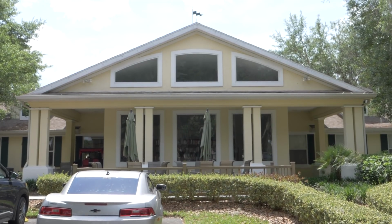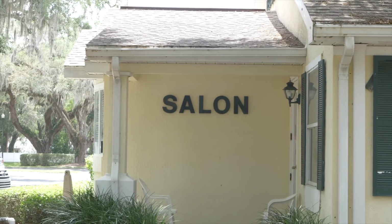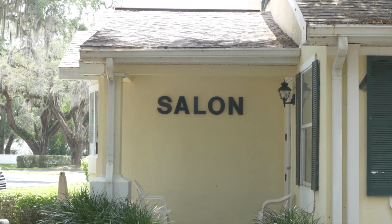All right, so we're actually not going to go in there. There's people in there now getting haircuts and stuff, but it's cool. They have a salon, so we can see in here there's a barber doing a man's haircut. Looks like someone doing a woman's haircut. You've got all that going on, and then attached is this little library section.